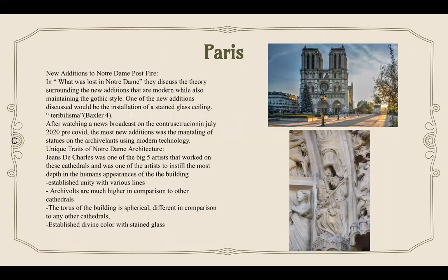And so, in my opinion, I think that would probably be the biggest modernized thing because as of today, we don't take light as heavily as the medieval people did. The light was so grandiose and essential to life, and they thought that was the divine light. So they would use color to illustrate the terribleism that one of the artists talks about. And so I love it, and I think that he's right.